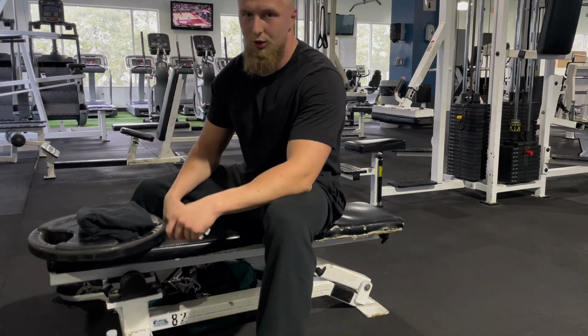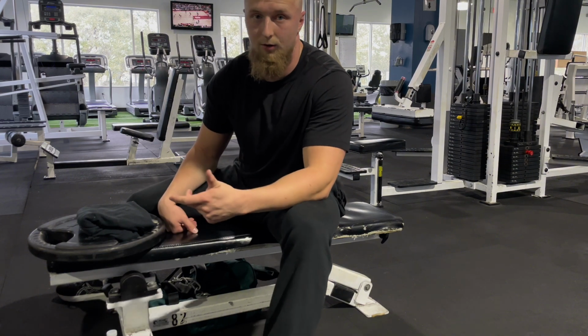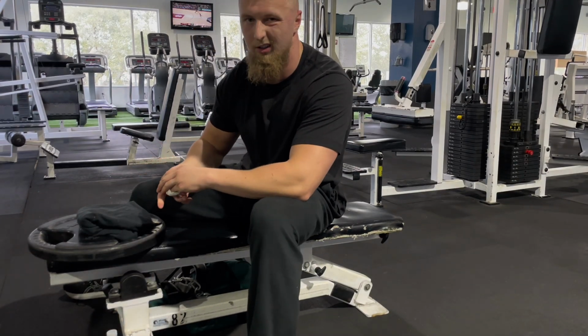Once again, I like using the machine at the other gym better just because it's a 4-way neck, but if you guys don't have that, then you're gonna have to use this. It's not comfortable, but it's doable. So bring a towel, bring a shirt.